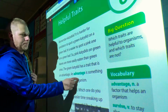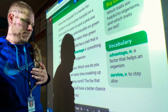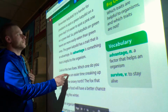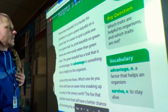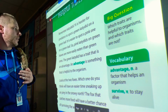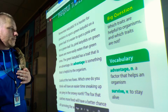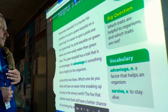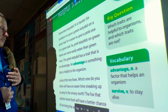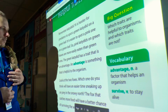The vocab: advantage, a factor that helps an organism. The other word is survive, which means to stay alive. Remember katydids. It is harder for predators to spot a green katydid on a green leaf. It is easier to spot a pink one on a green leaf. So, pink katydids on a green leaf are more easily eaten than green ones. The green katydid has a trait that is an advantage. An advantage is something that is helpful to an organism.